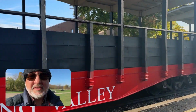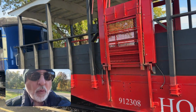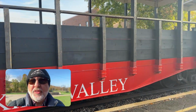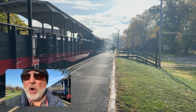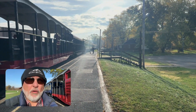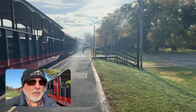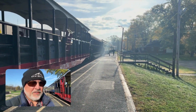So what it does, this train just goes out and back, but it goes up a ways to another town. Then when it comes back, it passes through this depot, and it goes that way to a small time period village. And we get to spend a half an hour at that village. And then on the way back, hopefully we have a surprise. We can't confirm it yet, so I'm not going to say what it is. But we've been told that we can, and hopefully it will follow through.